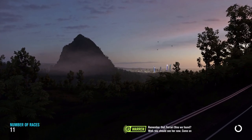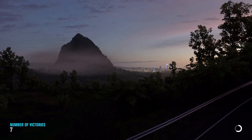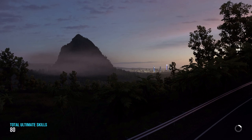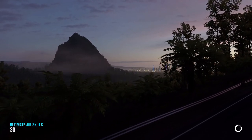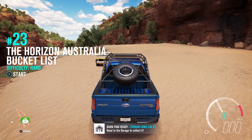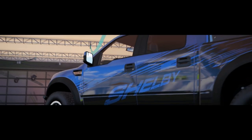Ferrari Dino we found? Oh, yep. Well, you should see her now. Come on down. Oh, yes. The Ferrari Dino, boys. Let's go. Let's go check out what this Ferrari Dino looks like in the flesh. Now that it's all revamped, we got a bit of Pimp My Ride here with Warren. Head to the garage to collect it. Okay, let's find out what this Ferrari Dino looks like. Dino, whatever you want to call it.